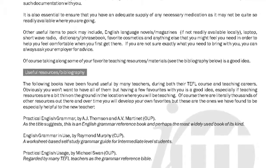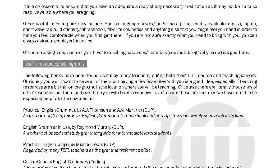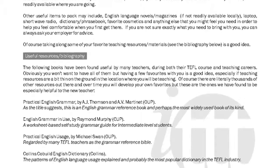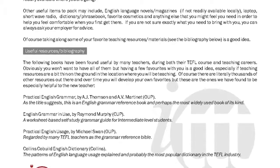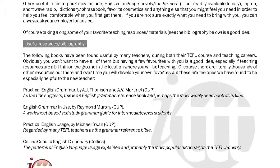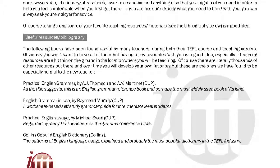Useful resources bibliography. The following books have been found useful by many teachers during both their TEFL course and teaching careers. Obviously, you won't want to have all of them, but having a few favorites with you is a good idea, especially if teaching resources are a bit thin on the ground in the location where you will be teaching. Of course, there are literally thousands of other resources out there, and over time you will develop your own favorites, but these are the ones we have found to be especially helpful to the new teacher.